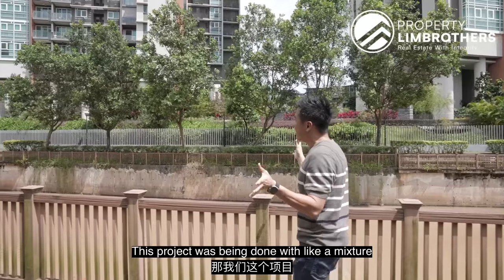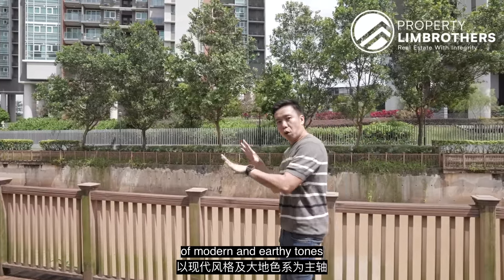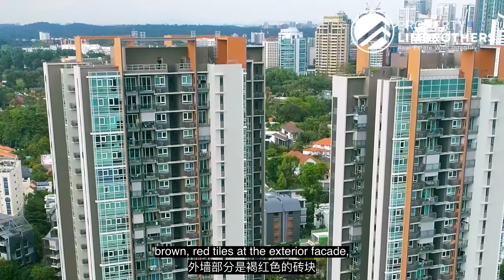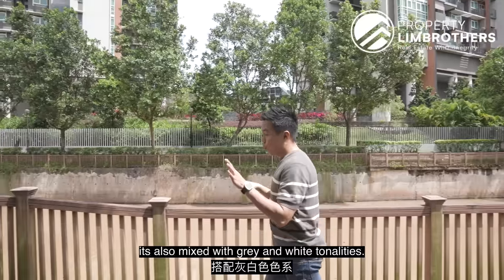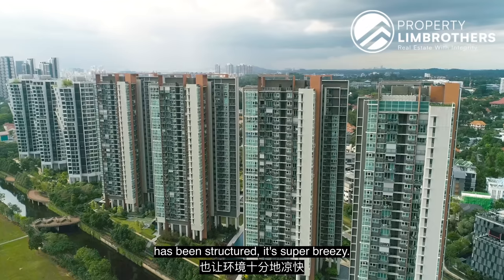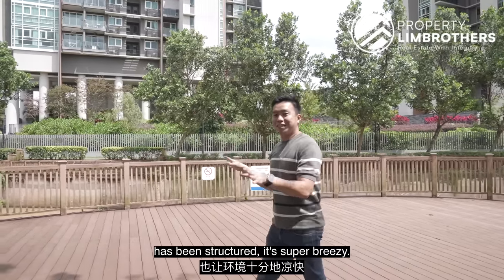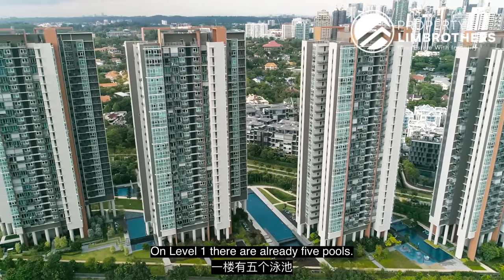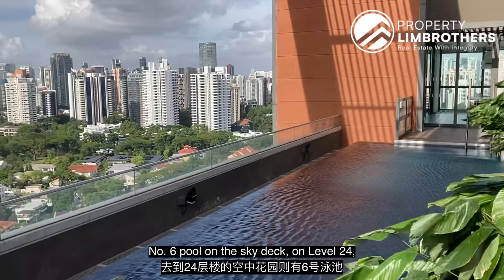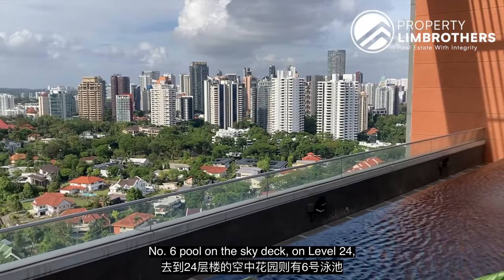This project was being done with a mixture of modern and earthly tones, because these are actually terracotta tiles, brown red tiles at the exterior facade. It's also mixed with grey and white tonality because of the way that the landscaping has been structured. It's super breezy. On level one, there are already 5 pools: family pool, kids pool, lap pool that's 50 meters. Number 6 pool on the sky deck on level 24.